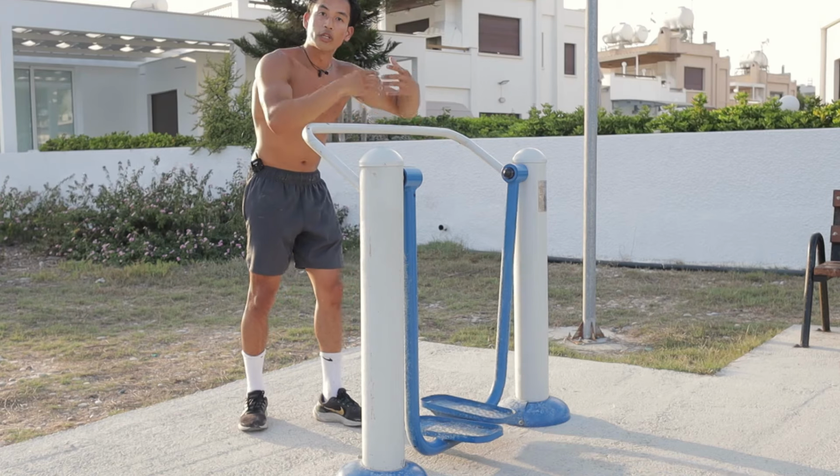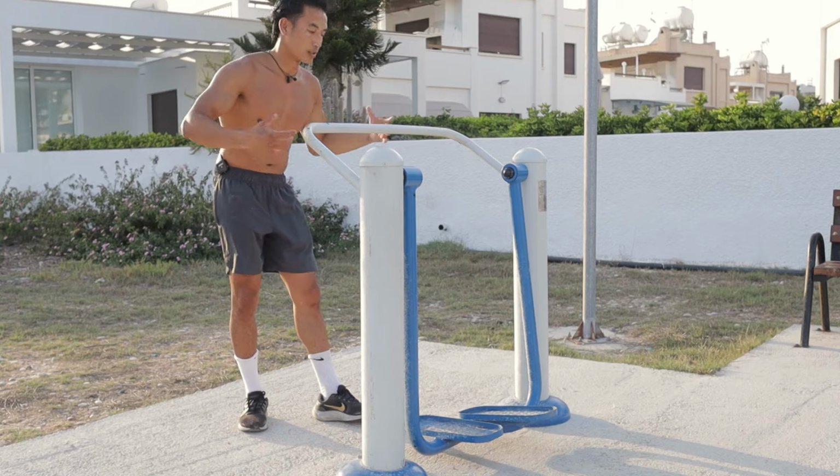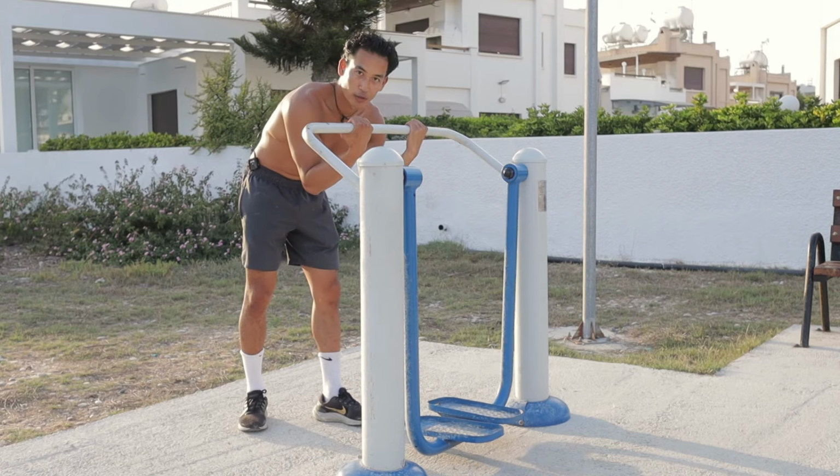Now, to work on the chin-ups, we will be using the chin-up grip to target more of your biceps. Same applies. Underhand grip, hands shoulders width apart.